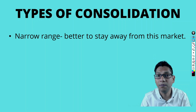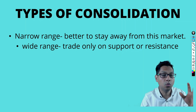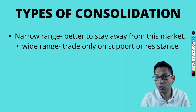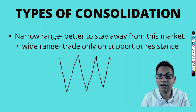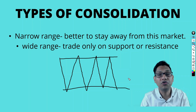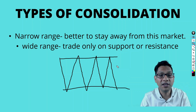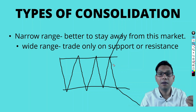The next type of consolidation market that we will be discussing today is the wide range consolidation market. So when you see a wide range consolidation market, in that case you only try to trade from support or from resistance. So what is a wide range consolidation market? So when you see a market like this ranging in a wide range with a defined support and resistance, in that case we can say this is a wide range consolidation market. Now to trade this market, we will learn 3 important criteria that you can apply to predict which way finally this range will break, down or up, and how you can predict this breakout.